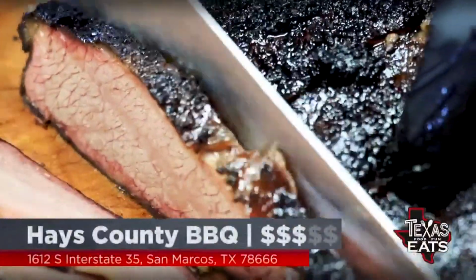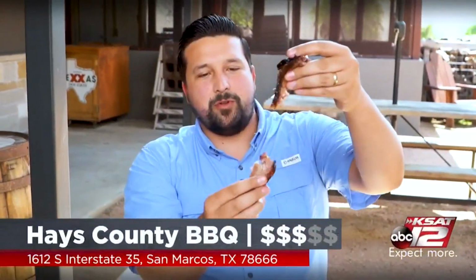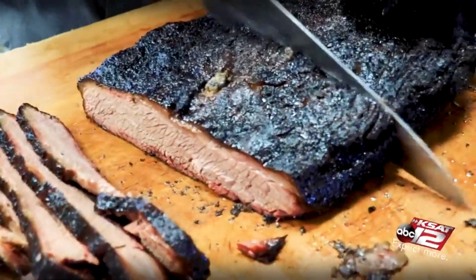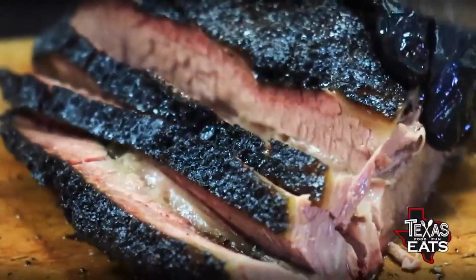Brisket. That's kind of the big boy. That's the king. So the rule with briskets is you want to be able to hold it up, and then when you pull on it, it falls apart. That was a perfect brisket. Oh, wow. I love the bark on this one especially, and the fat on this marbled cut, man. This is good. This is really nice.